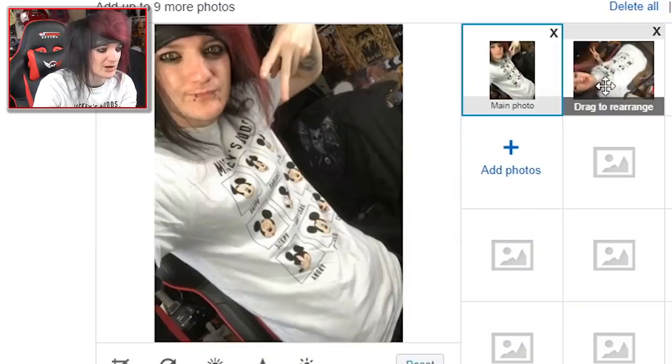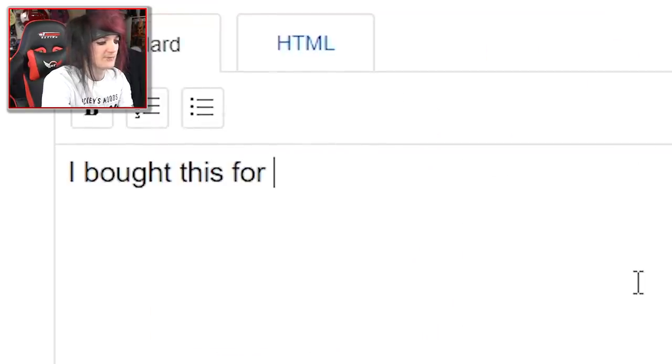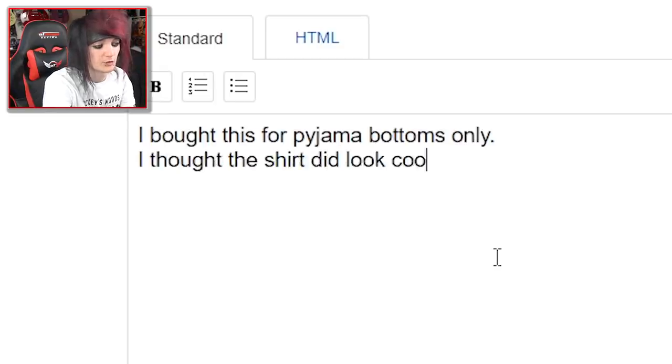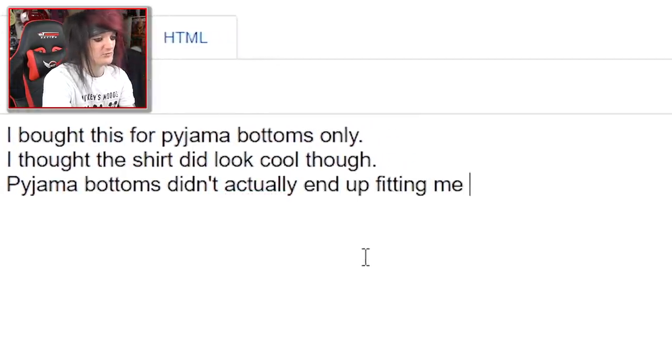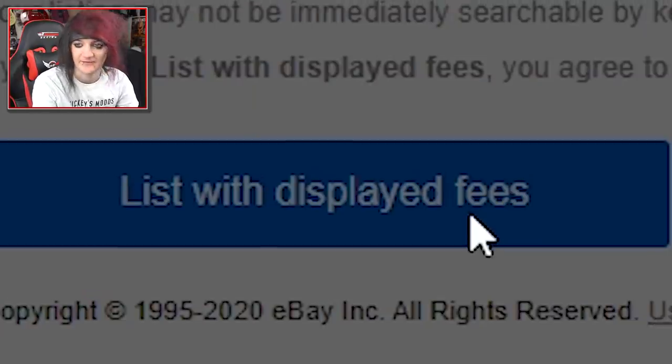See, I took a normal photo for once, and then a not-so-normal one, and then just one of the actual thing. I bought this for the pajama bottoms only. I thought the shirt did look cool, though. The pajama bottoms didn't actually end up fitting me, if you were interested. Very sad. Buy it now price, £5. List with displayed fees. Your listed item is for sale. Let's move on to the next thing!